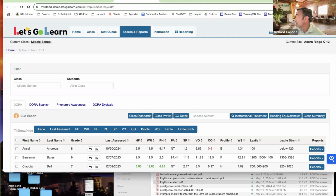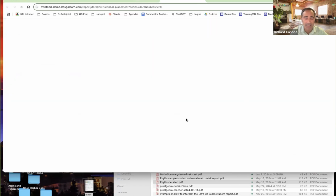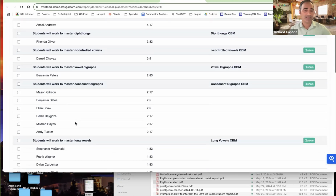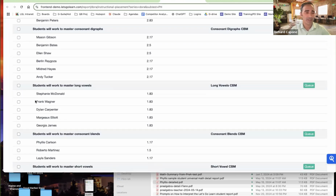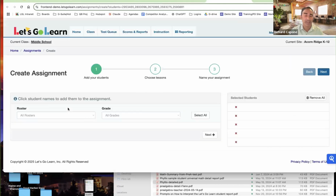All right, here's another question that just popped up. You mentioned teacher-assigned lessons. How does that work? So the way it works is, if I come over here to phonics and take a look at my class, and maybe I know the student. I always like doing long vowel because it's an easy one. These students need to work on long vowel. I can go ahead and select that, and then I know that's where they definitely need to work.